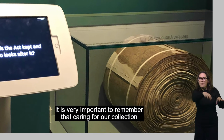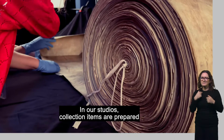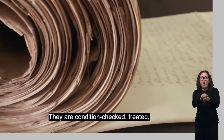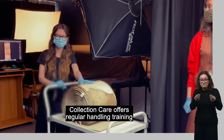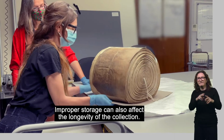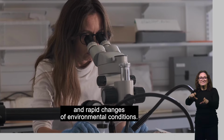It is very important to remember that caring for collection does not mean locking them up in rooms to keep them safe. It's our mission to share what we hold with the public. In our studios, collection items are prepared for exhibitions, loans, and outreach activities. They are condition checked, treated, mounted, and prepared for transportation. Collection Care offers regular handling training to staff and researchers to protect the collection from accidental damage. Improper storage can also affect the longevity of the collection. Collection items stored on open shelves without any protection are exposed to dust and pollutants and rapid changes of environmental conditions.